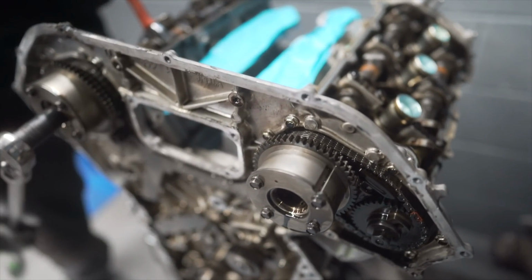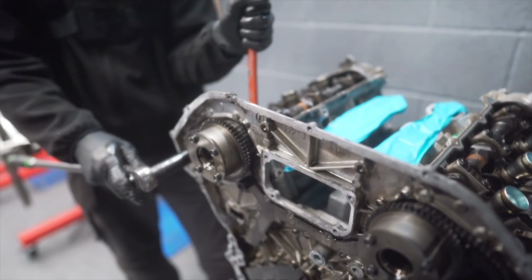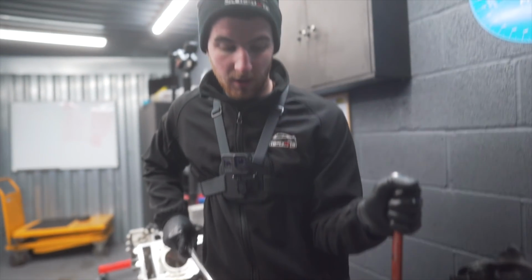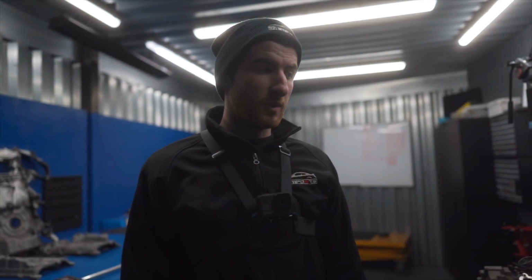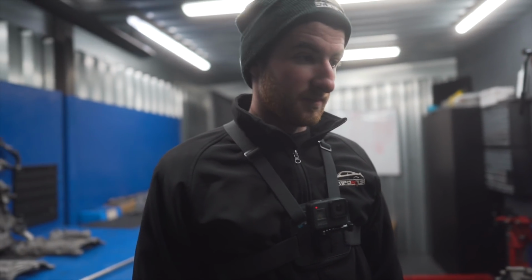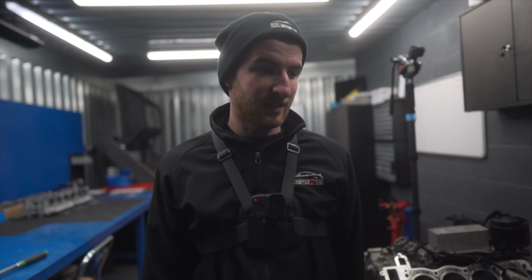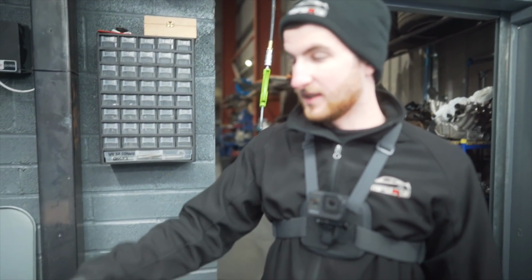Guys, the engine build begins. So you're stripping everything down? It's a bare block. Strip it down to the bare block, clean it all, make it look brand new again. How long have you been working at JM? I've been working here since the 1st of April. What's it like working on GTR engines? Good. An engine's an engine, all the same. The Japanese do everything so nicely, it makes our jobs easier. Take off the cams, take the front cover off, and then next the head.